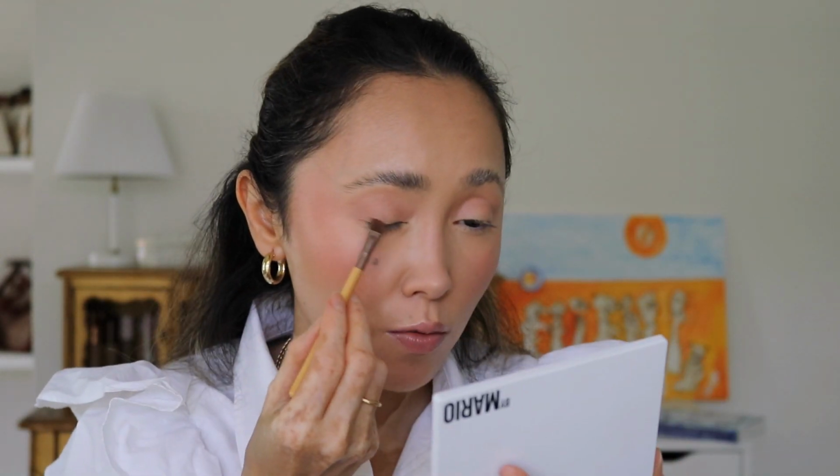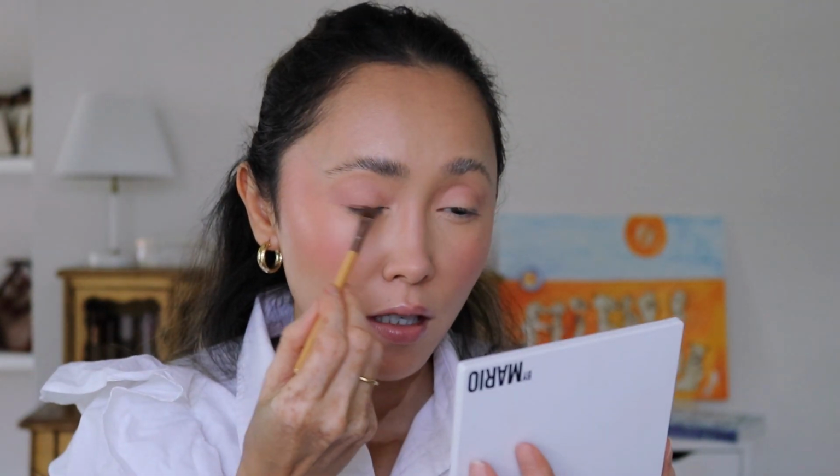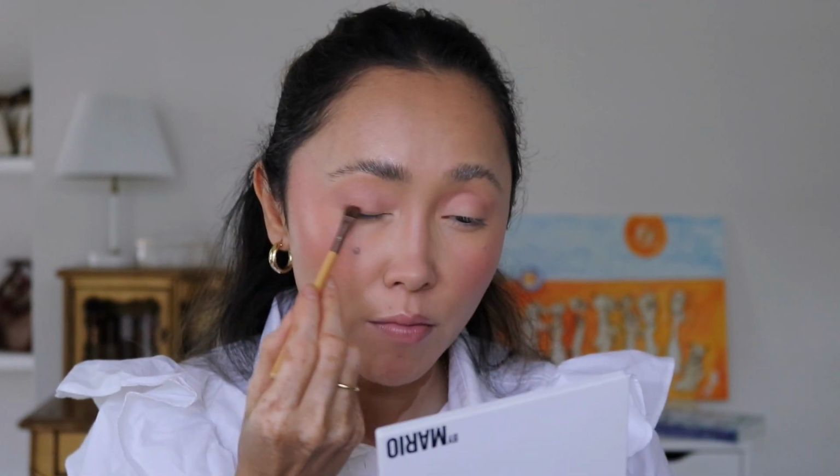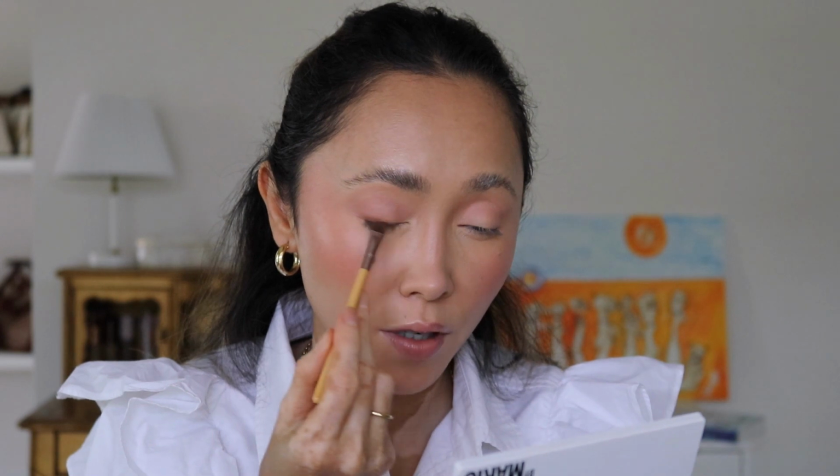Now I'm gonna go into this very pretty darker camel brown with a small, more precise brush, and I'm just going to run this along my lashes, not being very careful, just kind of like dusting the shade. So I'm not trying to line my eyes by any means, just kind of giving the lash line a bit more thickness, if that makes any sense, but very, very loosely.